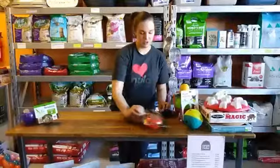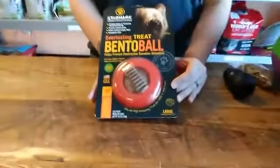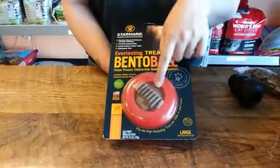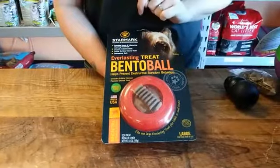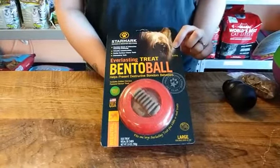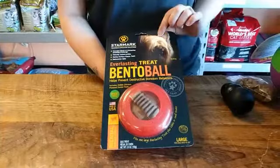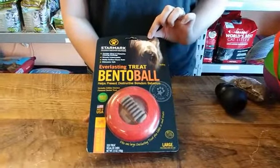So the first one I want to show you is this Everlasting Treat Ball. It's by Starmark, and it is a ball you can see on both sides that you can play and throw, but it also has this little treat in there. Your dog will try to chew at that, but because it's in this little circular ball, it's going to take them a little while to get at that. So there's a big benefit to that instead of a classic bone or a classic bully stick, in that it's going to take them much longer to get in there. The ball is also going to try to roll away from them as they go. So that's a really good, really long-lasting treat that you can use over and over.